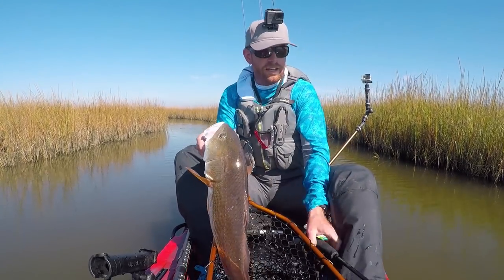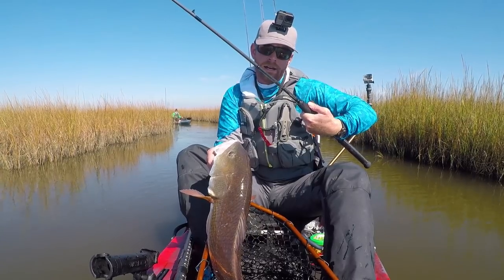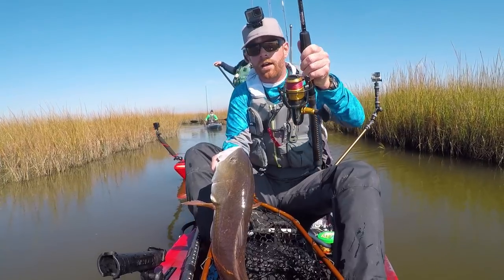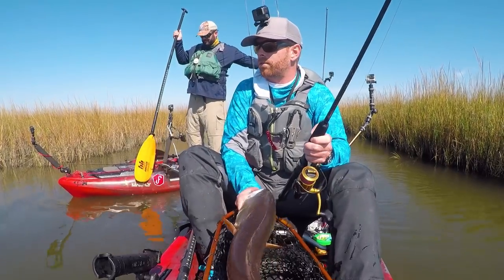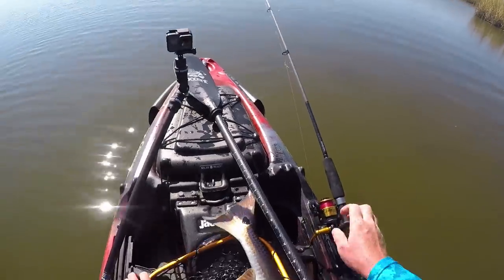I'm testing out this Lamaglass kayak series rod. This is the PK724S. It's a 7.2, 8-17 pound test line, and super impressed with this so far. Cast great, super sensitive, really nice rod. Oh man, this girl, she put it to the test, but it held up great.